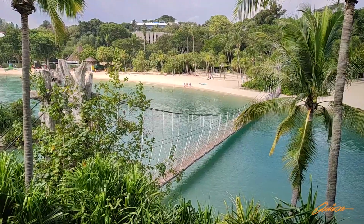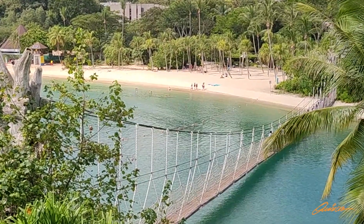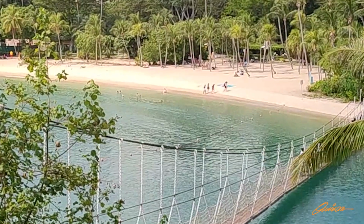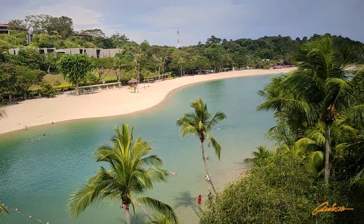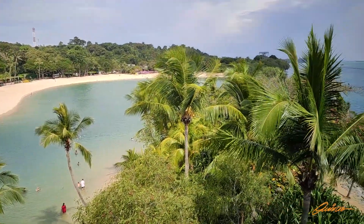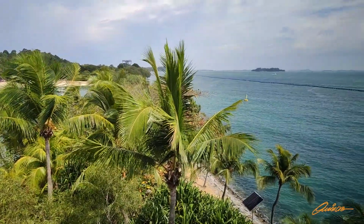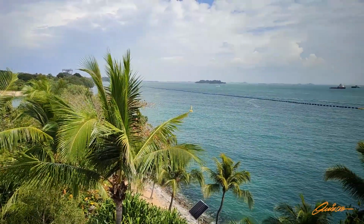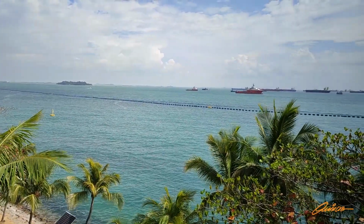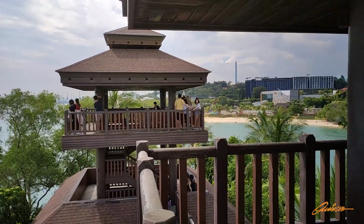The gorgeous Palawan Beach on Sentosa Island is one of the best family beaches in Singapore, with fine white sand, clear blue water and a warm cozy atmosphere. Out of the three beaches in Sentosa, namely Siloso, Tanjong and Palawan, Palawan Beach is often considered to be the most relaxing and is the only one that is kids friendly. Palawan Beach grants access to the suspension bridge which connects it with the southernmost tip of continental Asia.